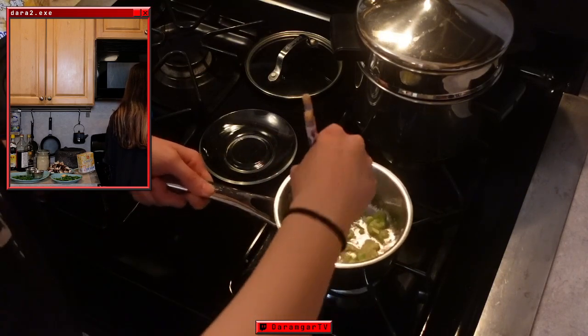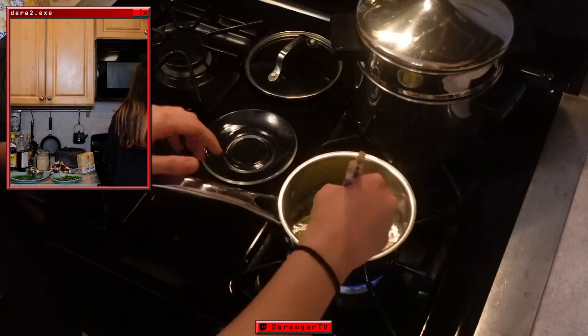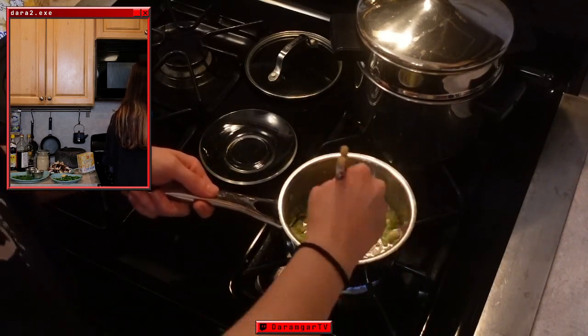So everybody, we have begun the process of just gently, gently on a low heat, frying up all of my lovely aromatics.